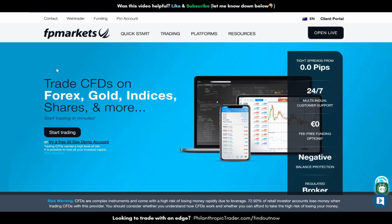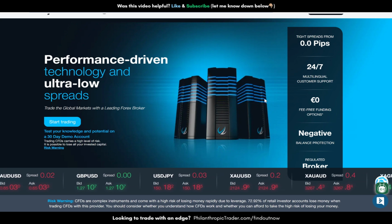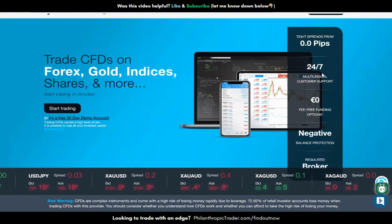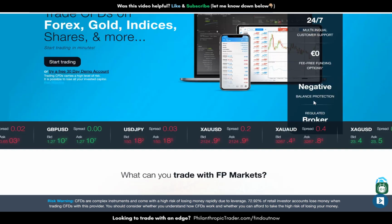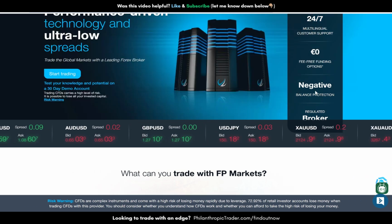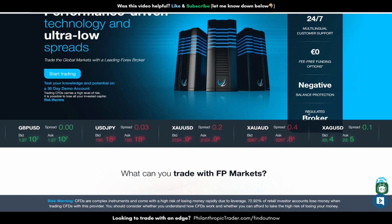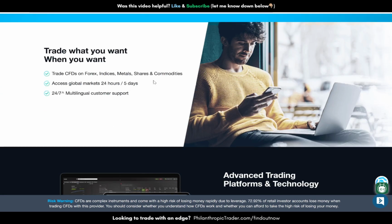This is the homepage of FP Markets, and as you can see immediately, it offers really tight spreads from 0.0 pips, multilingual customer support 24/7. Even though the market is 24/5 open, they also offer support on weekends. Really low fee-free funding options, and also really important, negative balance protection, which means that your balance cannot go below zero, and it's regulated.